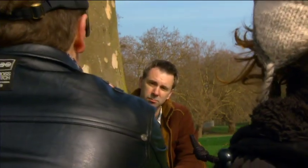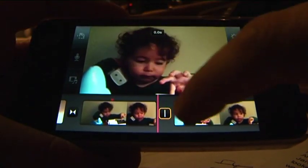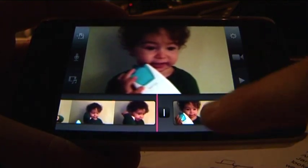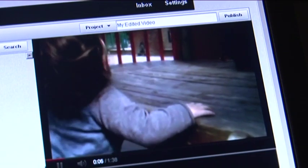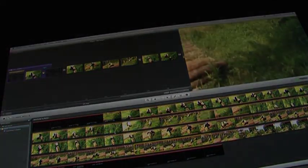Once your shots are shot, your actors are spent, darling, and your effects have been applied, it's time to edit it all together. And even here, it is possible to do it on a mobile device, although on a small screen, this is really painful. So if you prefer to use a PC, YouTube allows you to perform simple edits and music mixes, and both Mac and Windows come with video editing software too.